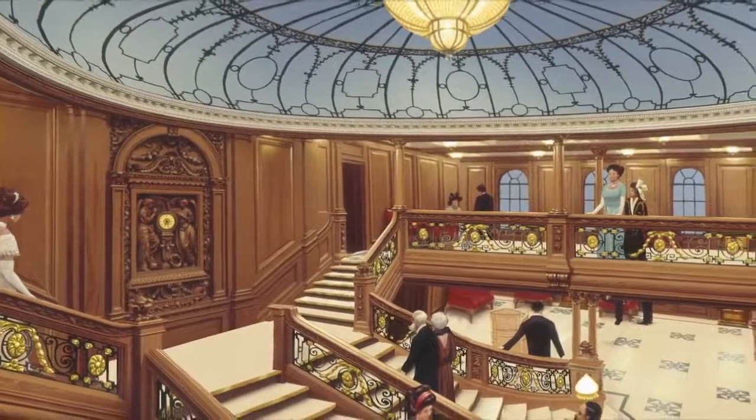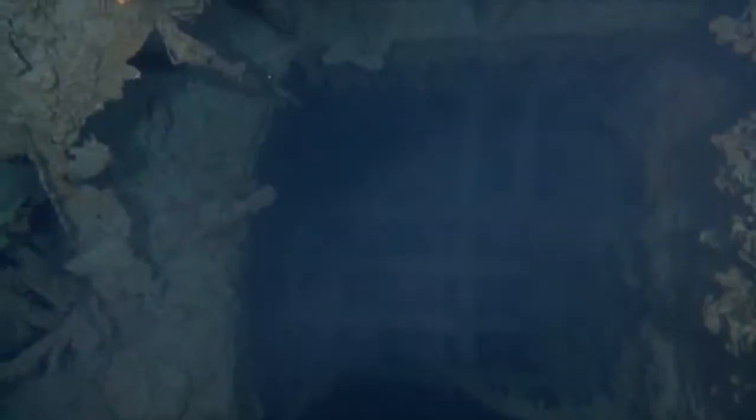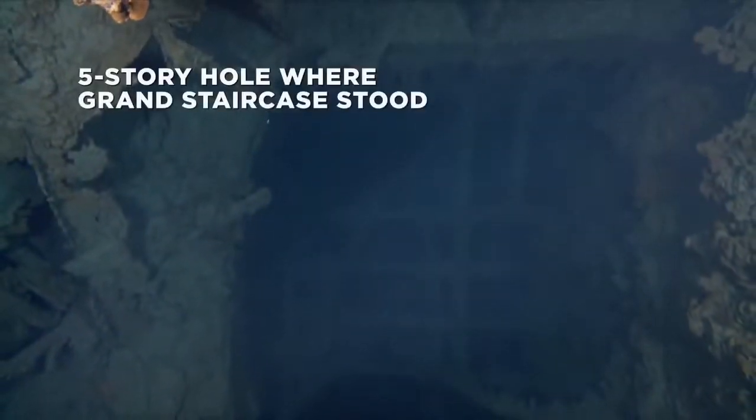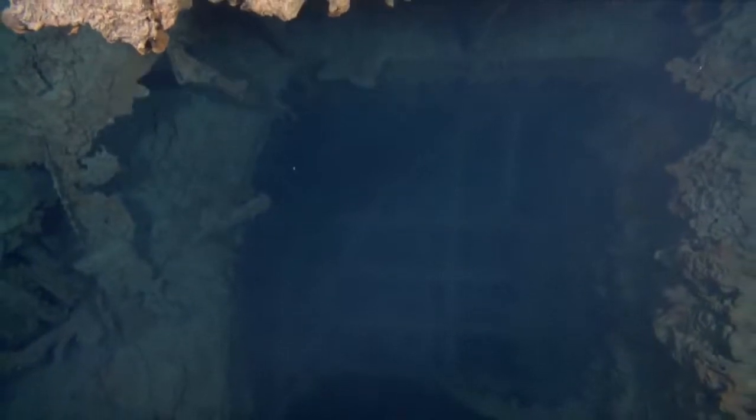Andrew's grand staircase has become iconic. On the night of April 13th, 1912, first-class passengers gather here to socialize and enjoy the grandeur of the space.